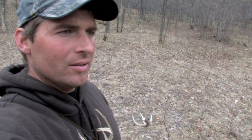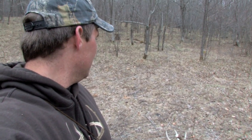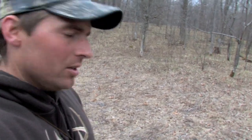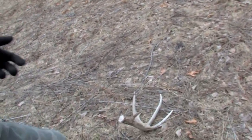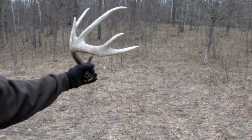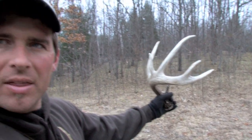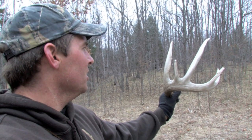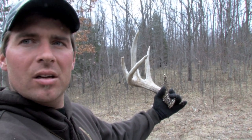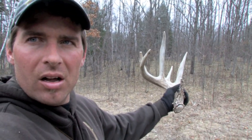I told him before we come over here, there's got to be at least one really big mature buck on this side of the road. Usually we find him on the other side of the road, but here he is, not chewed on or nothing yet. What a giant. Oh my gosh. That thing is absolutely huge. Look at that shed. Unbelievable.